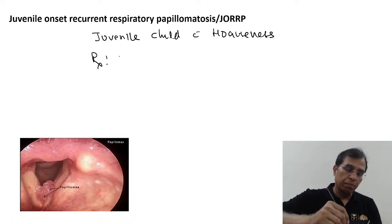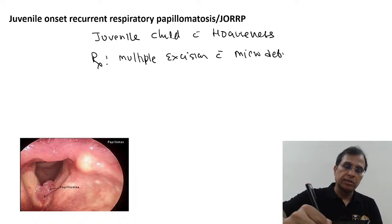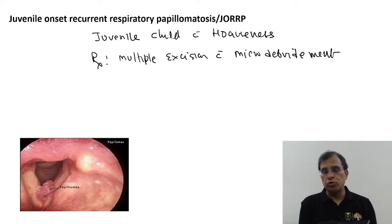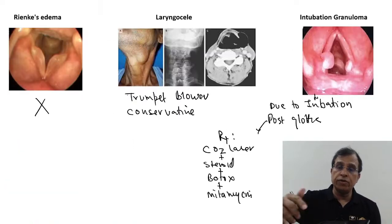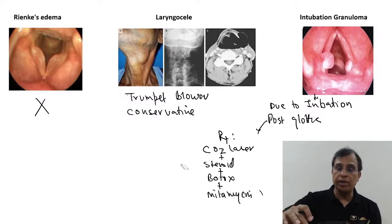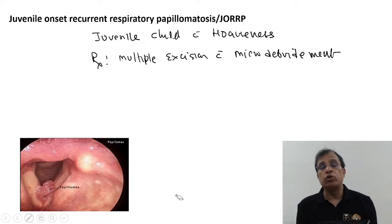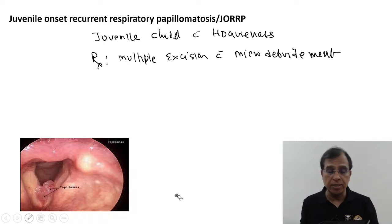We do multiple excision because there are multiple papillomas, with microdebridement. I have to write this, you know why? Because in the olden days, we used to do multiple excision with CO2 laser. We are using CO2 laser for papilloma, intubation granuloma. We used to use it for papilloma also, but that has been replaced by microdebridement now. So CO2 laser is an old answer. Microdebridement is a better answer.